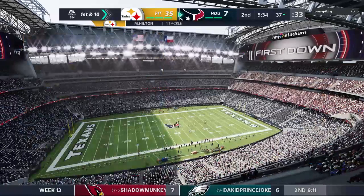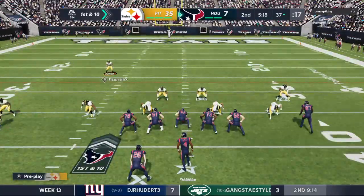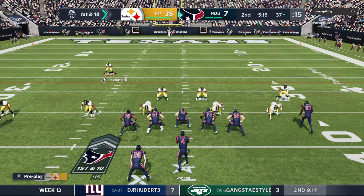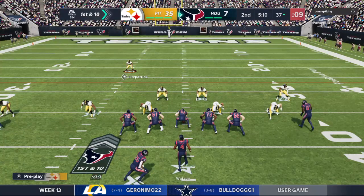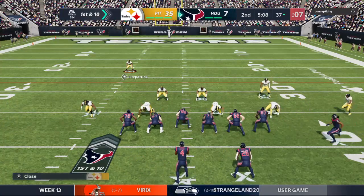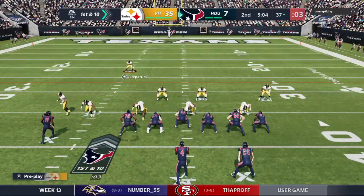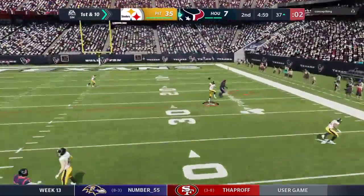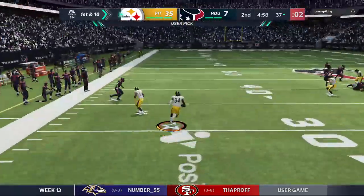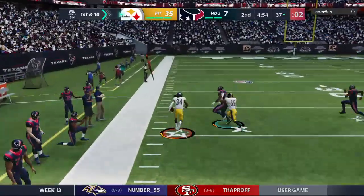Texans passing game in rhythm right now, picking up another first. Operating out of Steeler territory now. Here's first and 10 at the 37-yard line. Again, it's Watson. And his pass is intercepted for the fourth time today. The safety, Terrell Edmonds, picks it.